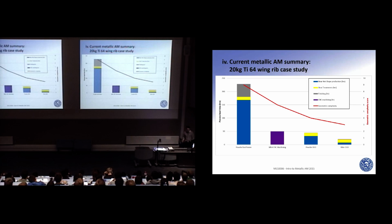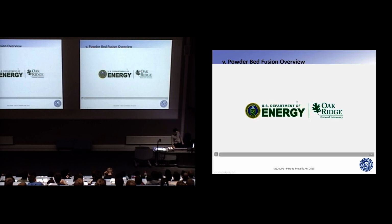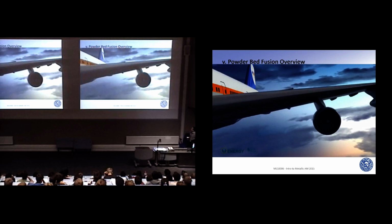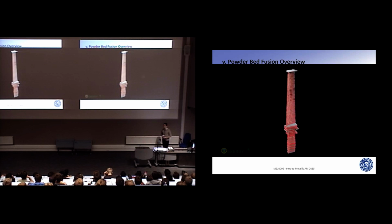So here I'm going to go into an overview of powder bed fusion processes. And we've got a video here of electron beam melting, which is hopefully going to work for us. And of course, it's an aeroplane. That's what I like. Turbine blades. It's almost the gold standard of powder bed fusion case studies. You see it time and time again.